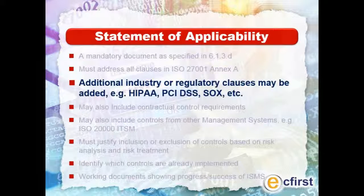And one very important point there: you're not just limited to the controls that are defined by Annex A. Where you have any gaps, for example HIPAA, there may be some of the requirements in HIPAA which are not covered by 27001. So what you have to do is add those clauses into your statement of applicability so that the auditor knows that you're addressing those controls.